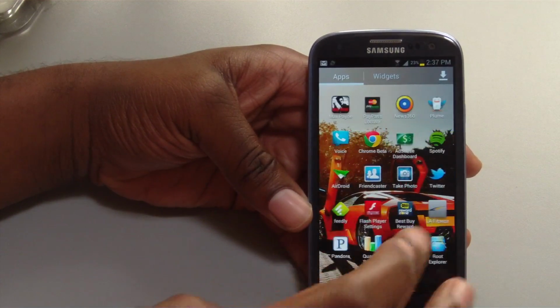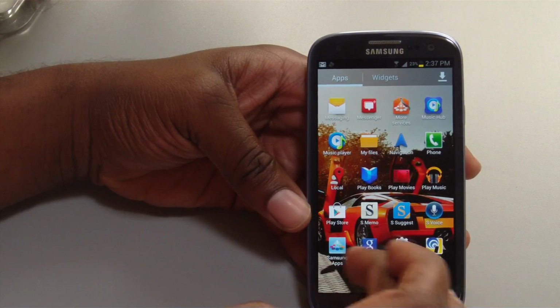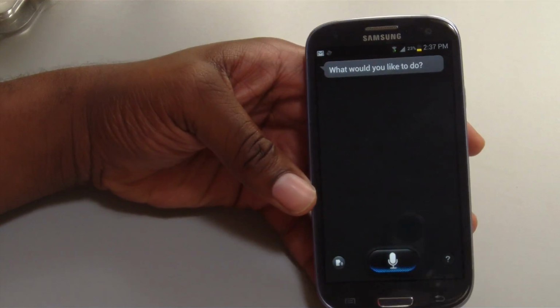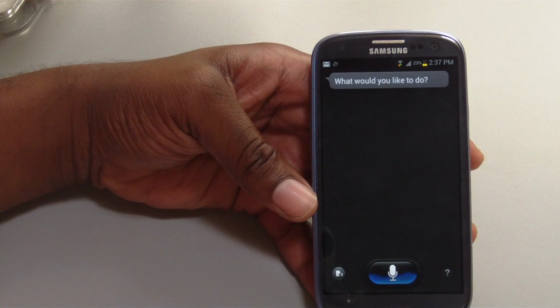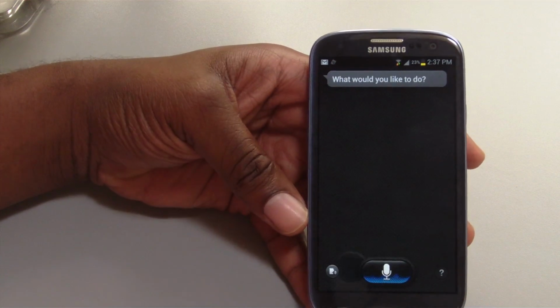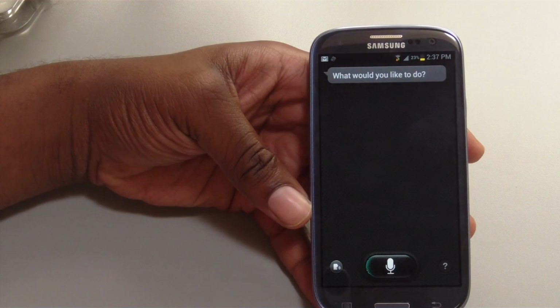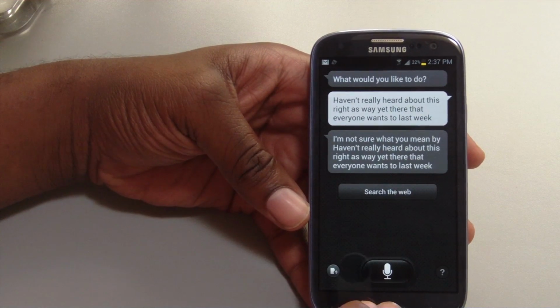Another software application that is exclusive to the Galaxy S3 is, I know you guys haven't really heard about this, right? S-Voice. Yeah, everyone wants to talk about S-Voice. Do I like S-Voice? No, not really at all. I mean, we're Android guys. We're used to it.